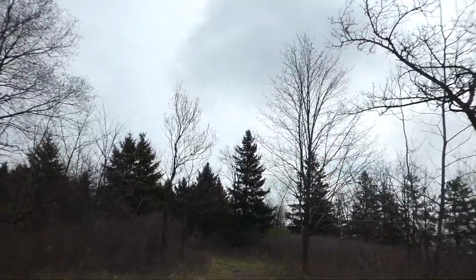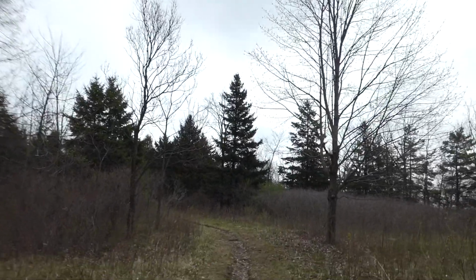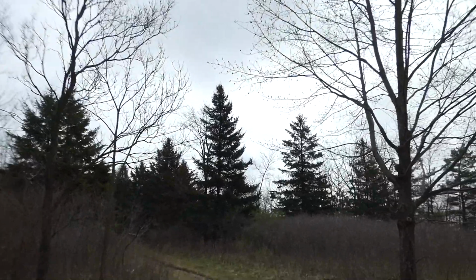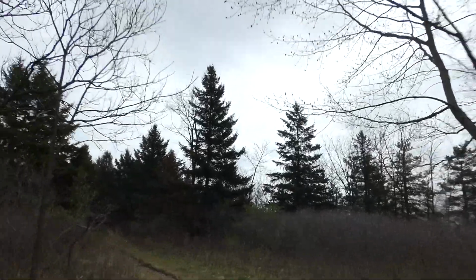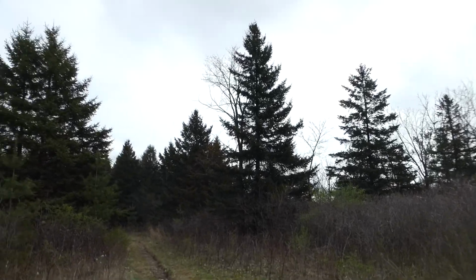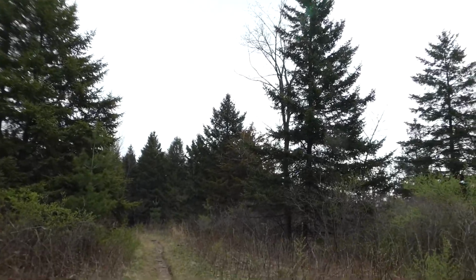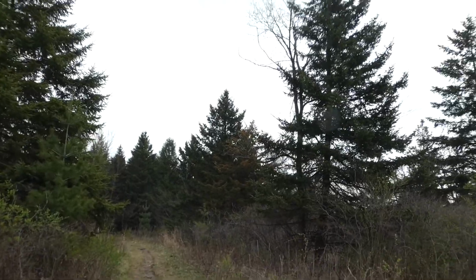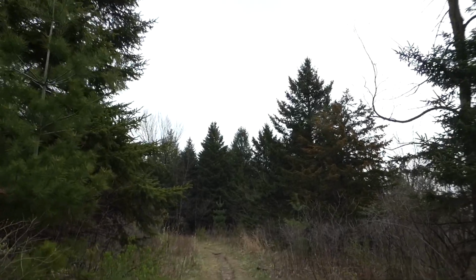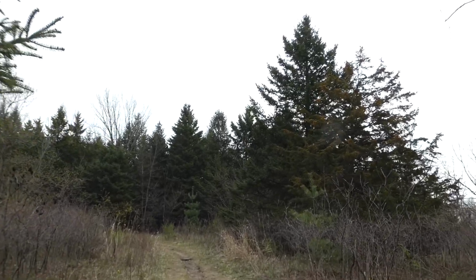This is a horse trail. That's the reason why it's so worn down. There's pines. I think there's something that goes on in the pines.